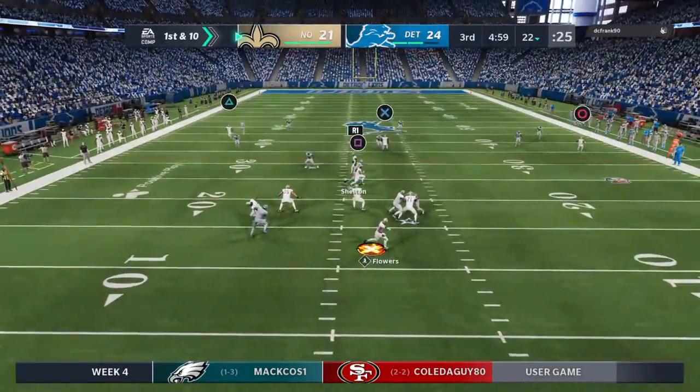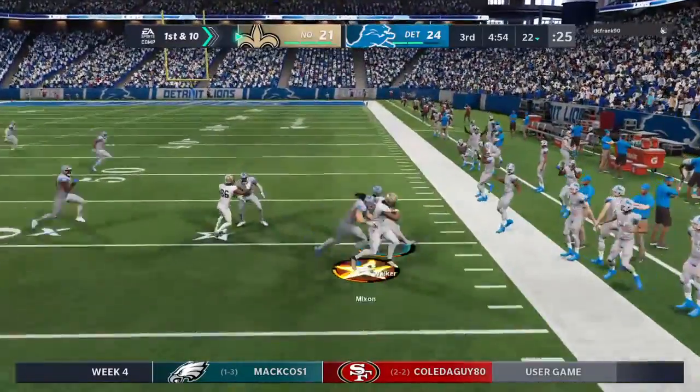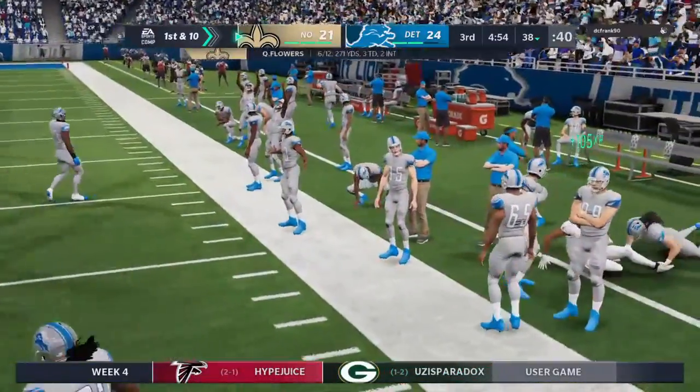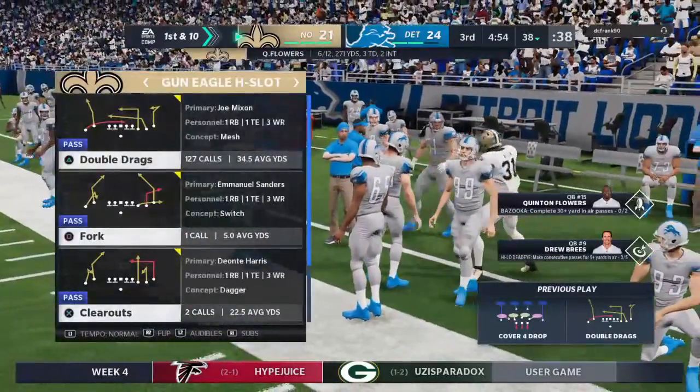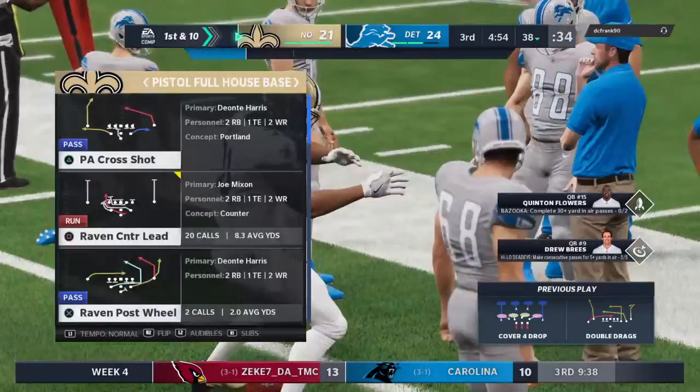Trying to shake off the interception. He'll look to throw. He gets this in the hands of Mixon. And he takes us beyond the 35 before going out of bounds. Successful start to the drive, 17 yards, and moves the sticks.